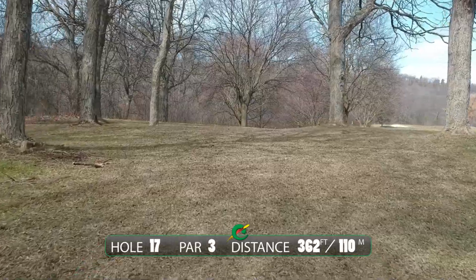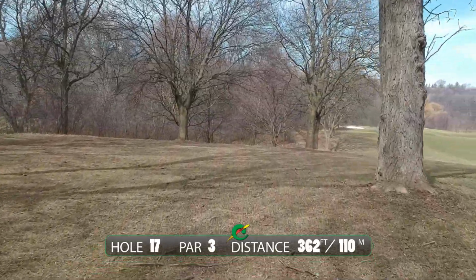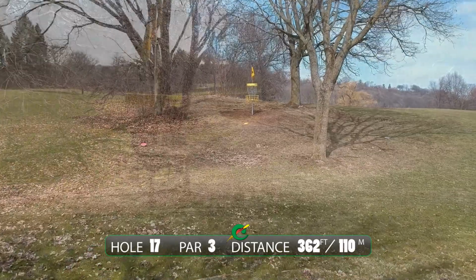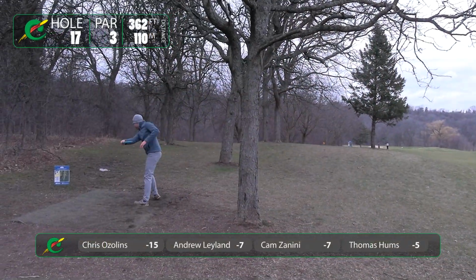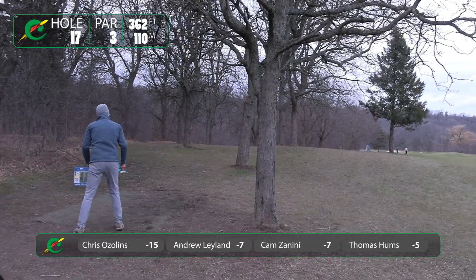Same tee pad here. These guys might step down to like a fairway driver, but I still think the play is a distance driver, because you have the hillside to hit on the way up. So if you do throw it a little long, the hillside will catch your distance exponentially. Yeah, I agree. A stable distance driver out to the right.